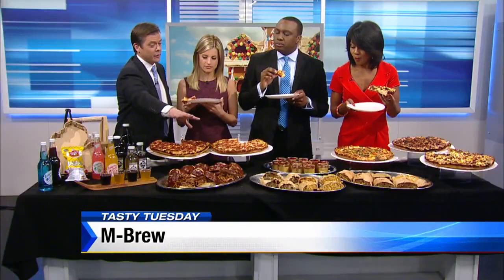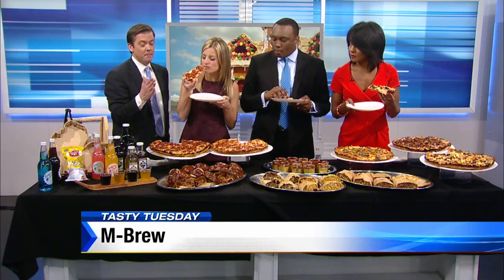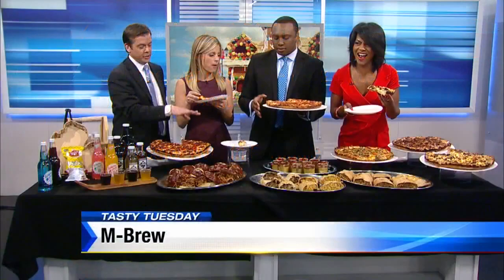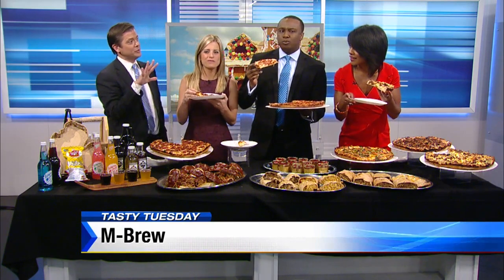And part of their deal today, if you go into M-Brew on your Tasty Tuesday, mention Tasty Tuesday, buy one slice of pizza, get one free, or pulled pork sandwich. Oh, get my one, gosh, free. So good. Everett is putting his plate down. The location, though, once again? Yes, this is located on Vester Avenue, right off of Woodward, downtown Ferndale.